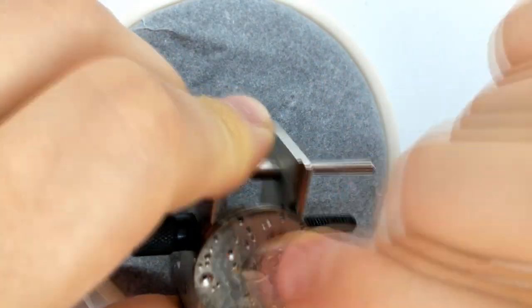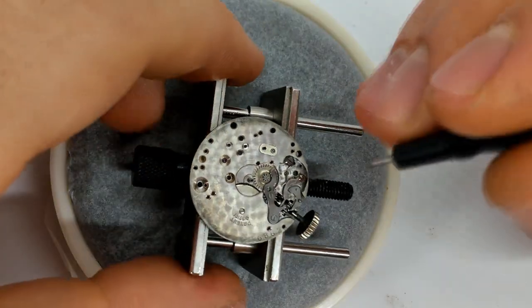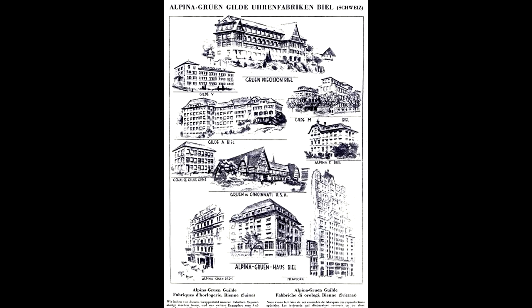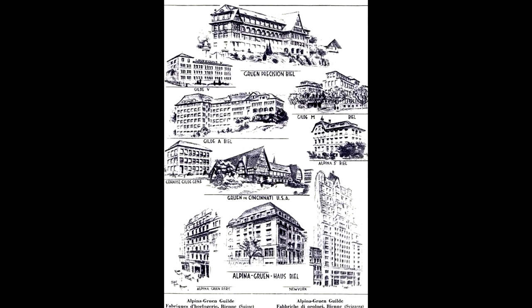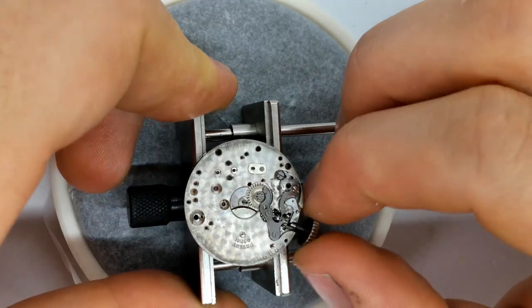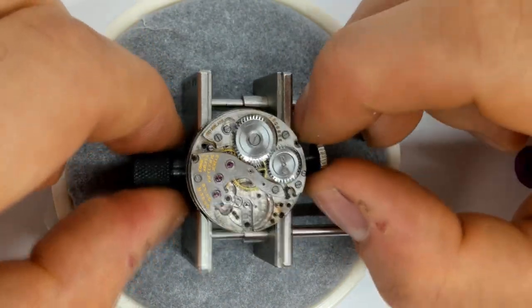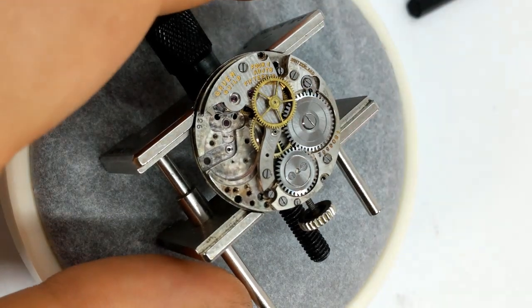Another company that had close ties with Gruen at this time was Alpina. In 1929, Alpina Gruen Guild was formed as a union to help secure Swiss market shares in Europe for high-quality watches. They were able to pool resources together and market almost identical watches under different brand names, as well as gain access to each other's distribution networks.